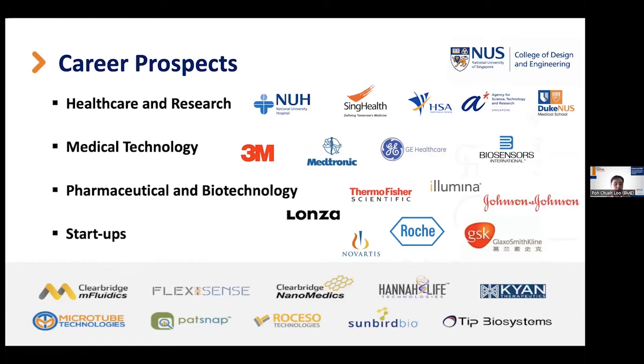And then we also have students being employed in startups. In fact, our faculties are very active in starting up companies. What I've shown over here are actually companies set up by our faculties. And if you come over and join us, you're being trained by faculties who are not just excellent in teaching, they're also very active in entrepreneurship, in setting up companies based on the research that they are doing at NUS. So it's a really good environment for you to get trained.